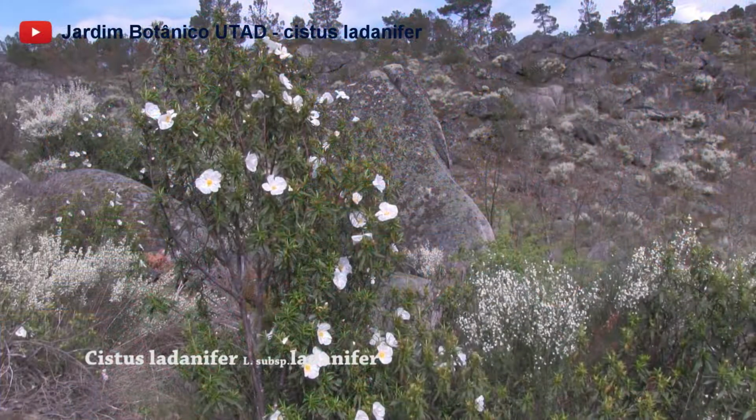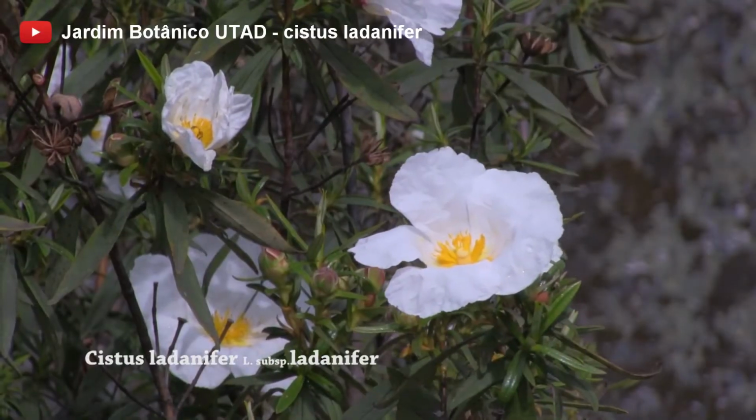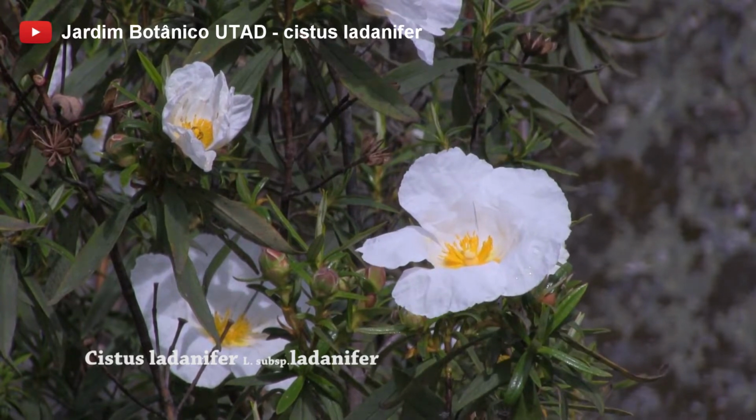The name of the plant from which the labdanum is extracted is called Cistus ladanifer. It's a plant that grows in the Mediterranean. It's beautiful. It looks like a rose family plant, but it's actually from the Cistaceae family. And it has a rose-like flower with 5 petals, but the petals look as if they've been crushed and then opened up.